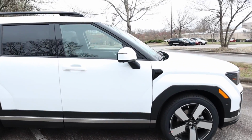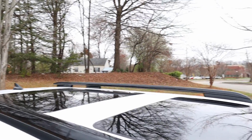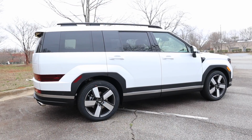Now this does have power folding side mirrors that are finished off in white with a camera and a turn signal. There's 2 sunroofs up top. So you have a sunroof for your front passengers as well as your rear, and then the roof racks are finished off in gloss black, which match nicely with the gloss black trim accents for the windows.